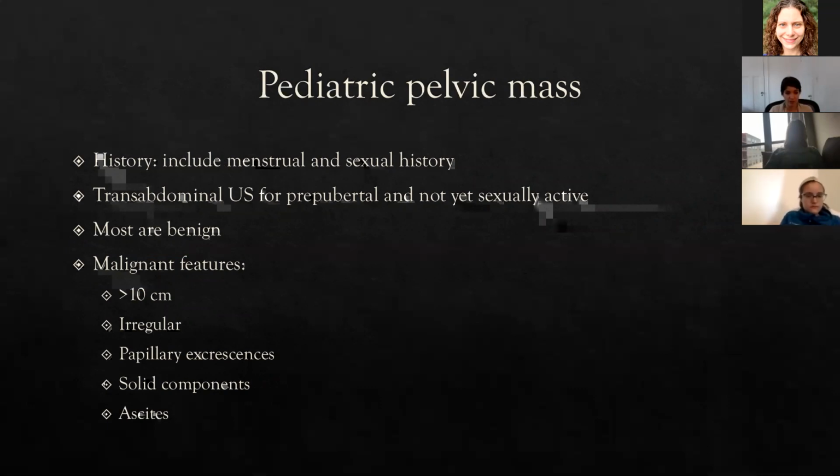Ovarian cancers comprise 1-2% of childhood malignancies. And malignant features would include things like a mass greater than 10 centimeters that looks irregular rather than like a large, smooth-surfaced, simple-looking cyst, papillary excrescences, and then solid components and ascites. So our patient had a large mass, it was irregular, it had some solid components and ascites. Which tumor markers would you guys want to get?